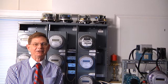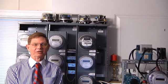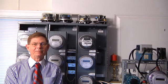Here again is yet another reason why the utility companies want to make their meter systems more modern and secure to eliminate theft of power.